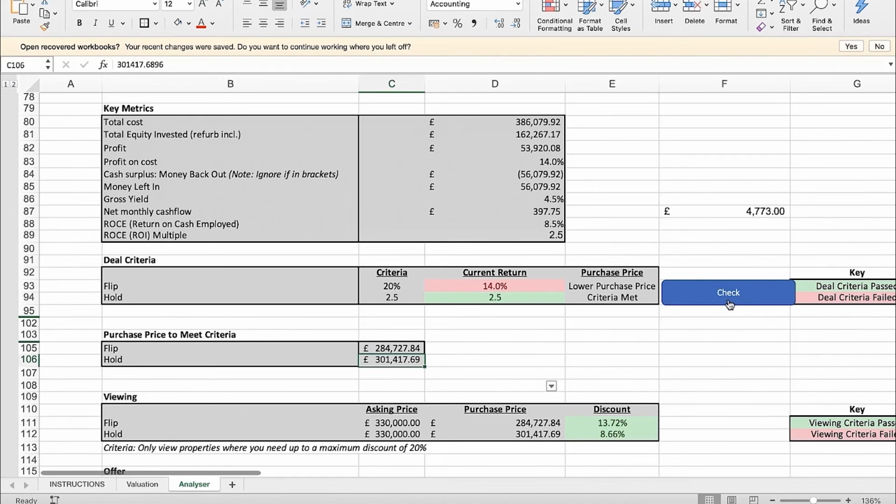Now, one thing you will notice is that even though the hold criteria is met, the flip criteria is not met. The reason is because generally you need a much bigger margin when it comes to flip deals compared to the hold deals. Flip deals are normally harder purely because you have to have a big margin in there in order to buy, add value and sell very quickly, whereas hold has its other benefits that the margin doesn't have to be as big because you will make cash flow over time, you will get appreciation over time, so you will benefit from other ways.